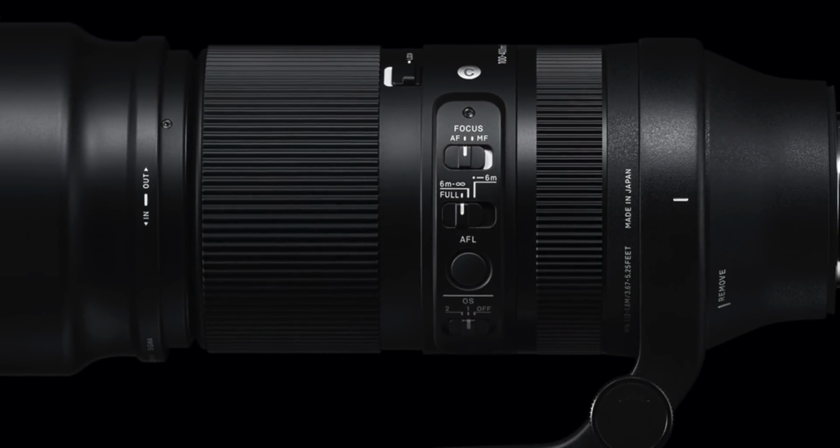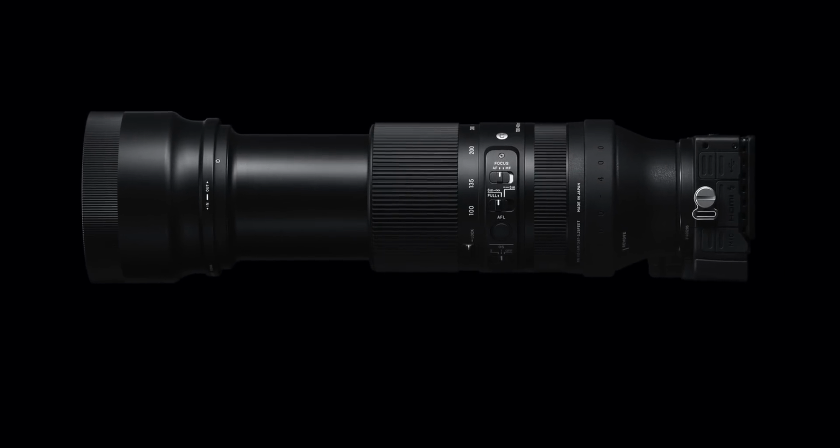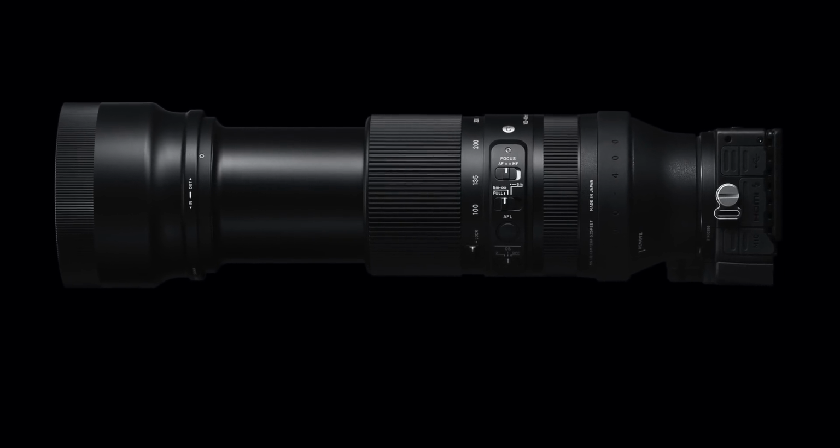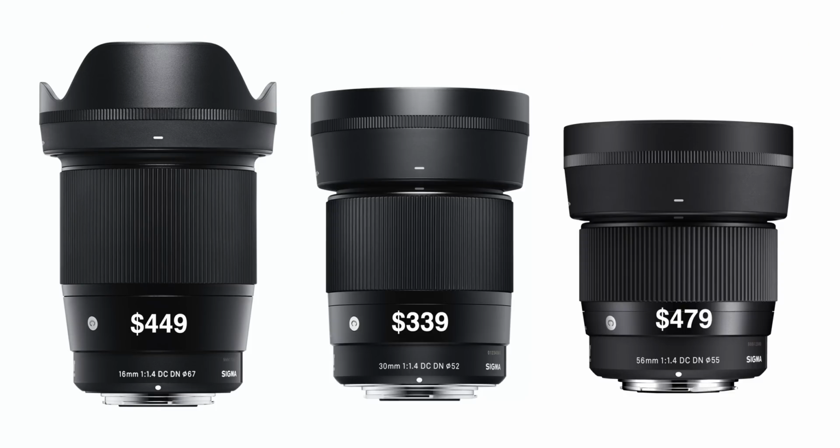Hey everybody, I'm Hugh Brownstone for Three Blind Men and an Elephant, and today I want to talk about this morning's announcements from Sigma of their new full-frame 100 to 400mm f5 to 6.3 DG DN zoom, a dedicated ground-up design for mirrorless cameras from Sony, Sigma, Panasonic, and Leica, and the availability, finally, of what I'll call Sigma's Holy Trinity APS-C primes, the 16, 30, and 56mm f1.4s in L-mount.